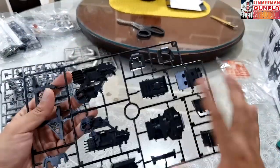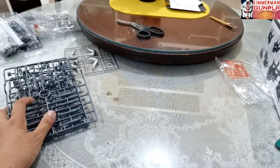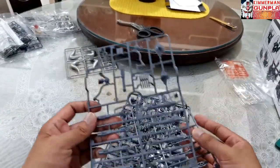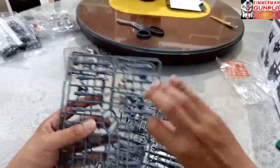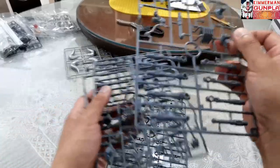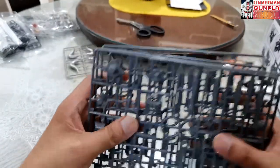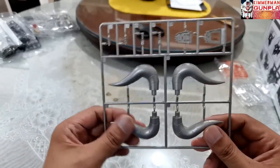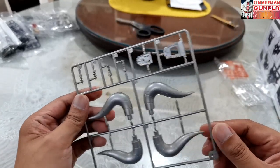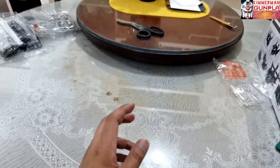And we have here black runners for runner D. These are inner frame parts. And we have 4 sets of runner N for the gun barrels or the back cannon parts or cannon barrels for this kit. And finally, for the chunky pieces, we have here the horns of the bison, which came to runner O. So this is a silver colored horns.